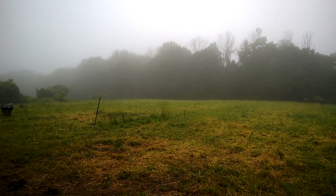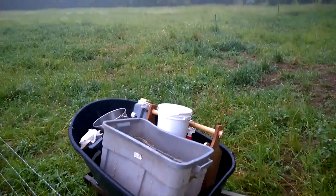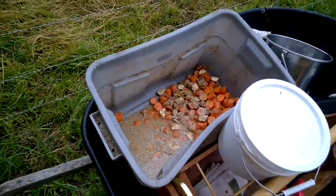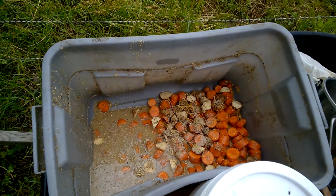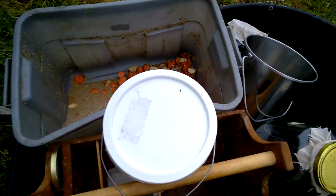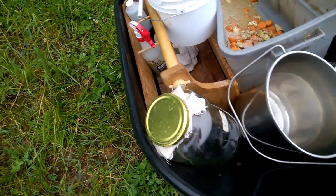So I'm here in the pasture, and I brought my milking stuff, which is not much. So I have, let me just go over this electric fence without getting shocked. I got some treats for Jasmine, who I'm going to be milking this morning. She's going to get some carrots and celeriac, a little bit of grain. I make her what I call a soup, so that's her soup. And I have my milking bucket and my jars that I'm going to put the milk in.